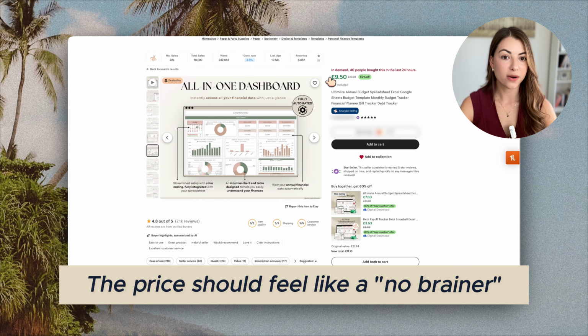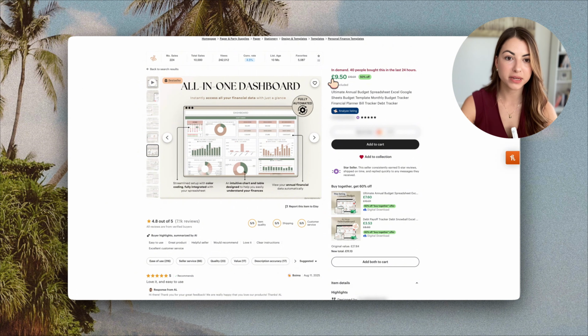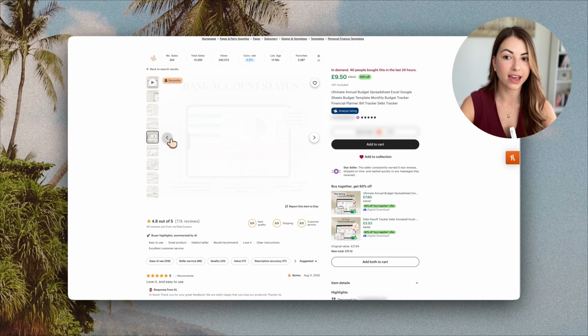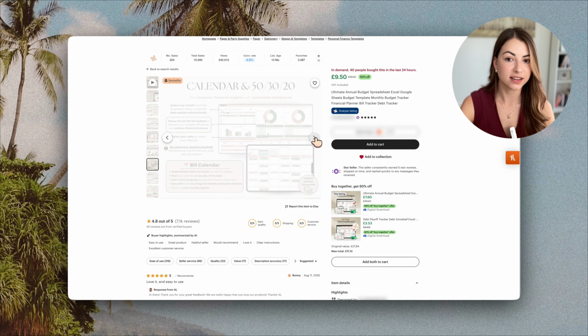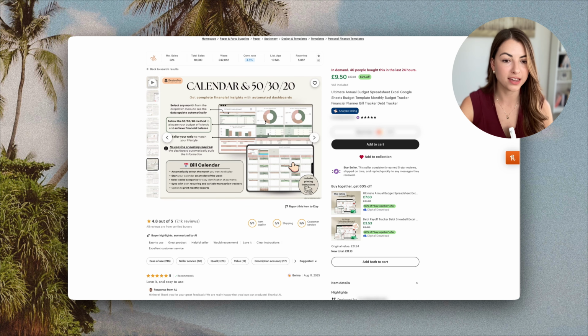The pricing as well is an important factor, because when you think about, okay, I get all this for only £9. This is automated. This is customizable. It's going to work for me. It's so much easier for someone to make a decision and buy it.